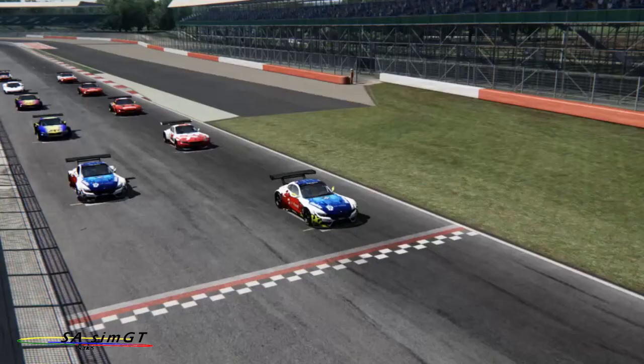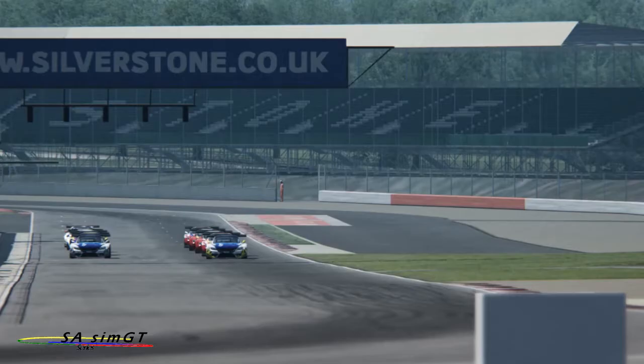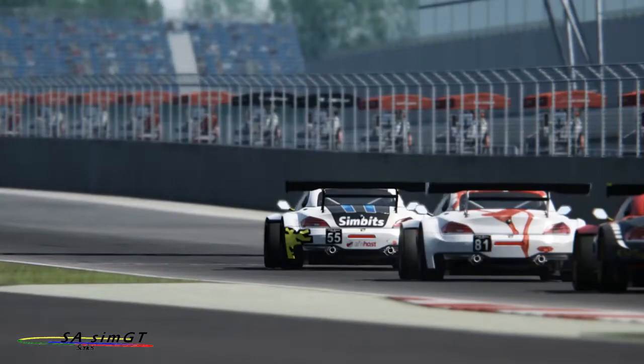Hello and welcome to the first ever race of the 2015.1 season at Sim Race South Africa. 2015.1 of course represents the first season of the year, as we have planned to have three seasons during this new year. And this is the South African simGT Sprint Series at Silverstone.